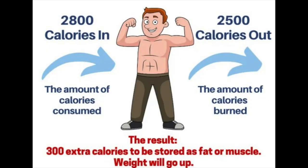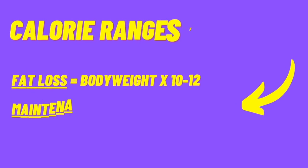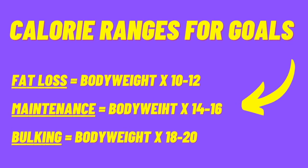Now, if you want to increase your weight, let's say put on some muscle without putting on body fat, and you want to go into a bulk or gaining more mass, well, hey, take your body weight and multiply it by 18 to 20. So it's going to give you some wiggle room there, right? Remember, nobody can ever be exact when it comes to calories. So you got your maintenance now, and you have your bulk, your surplus, so to speak.